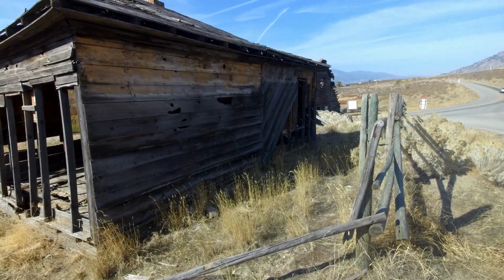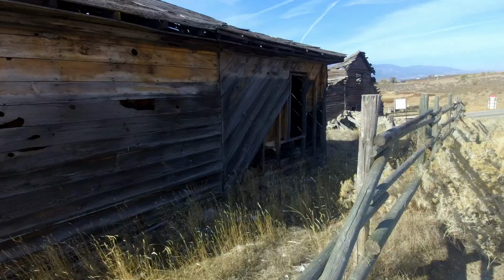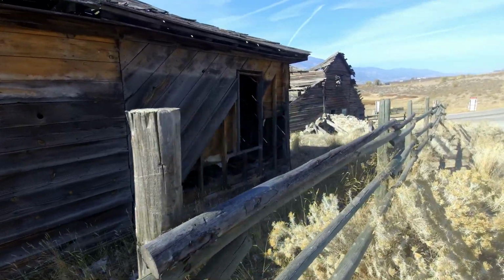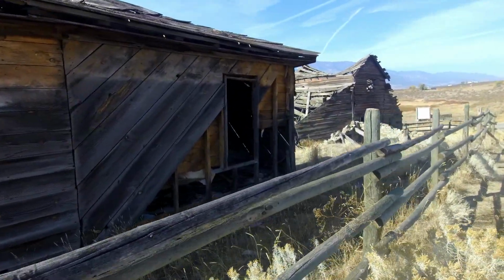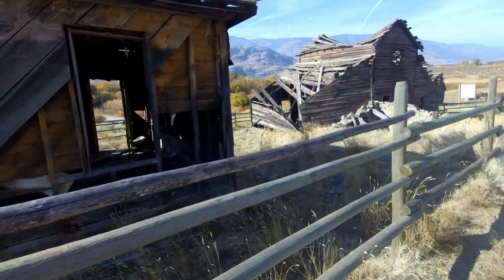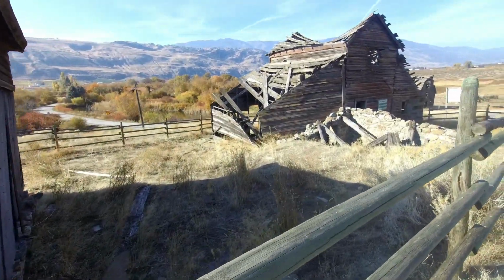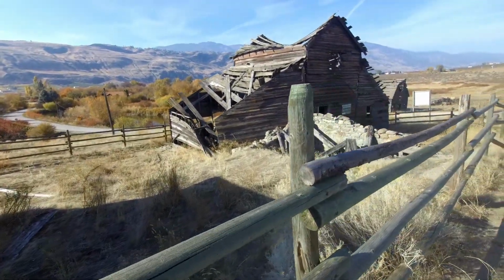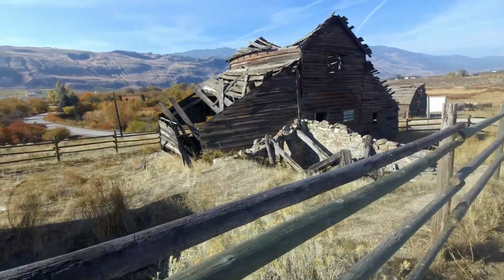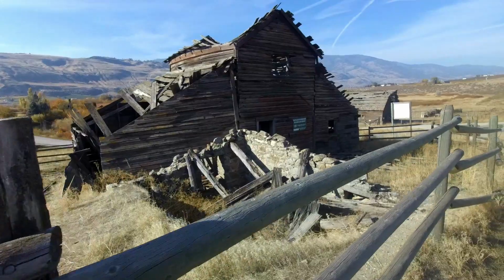Now this is the bunkhouse we're looking at. It's basically 2 rooms. And if you're wondering when I videotaped this, it was in October of 2019. Nice sunny day, quite mild out.